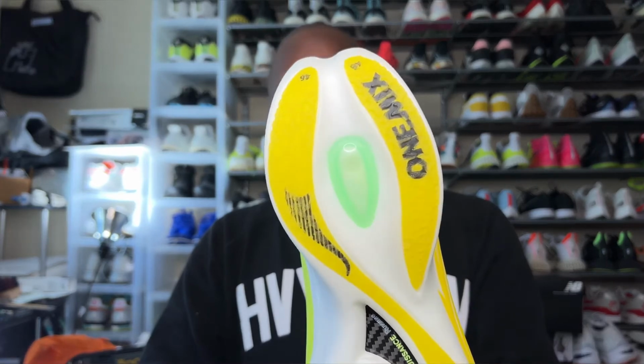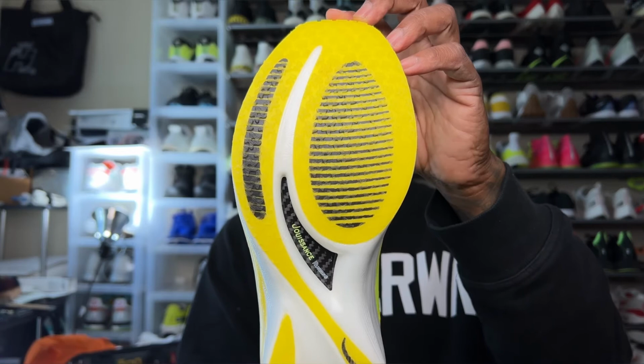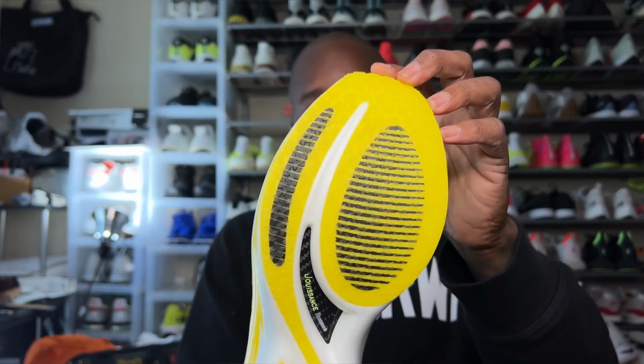Again, I'm not sure how effective it is. That's a lot of technology stacked on top of each other. But it seems to be there for a reason, and I'm willing to test it out. It's got a star-shaped translucent rubber over a very large crash pad in the forefoot underneath where the big toe and the ball of the foot would be. The shoe is very light. I'm really excited to run in this. I'm really excited to try it out.